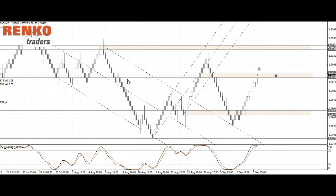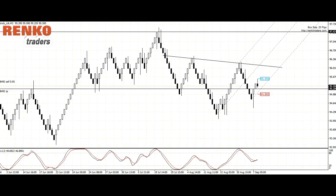Now that we've got the majors covered, let's take a look at the dollar index. Okay, so this is the dollar index chart. What we have here is a very interesting inverse head and shoulders pattern. That's your left shoulder, the head, neckline resistance, and the right shoulder.